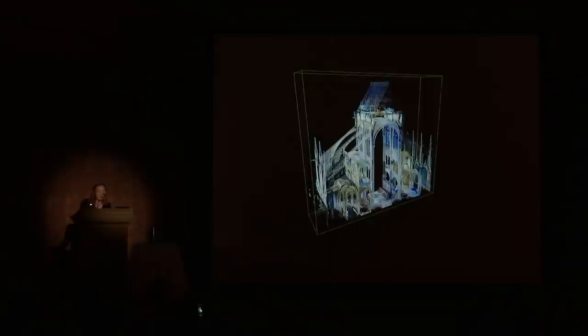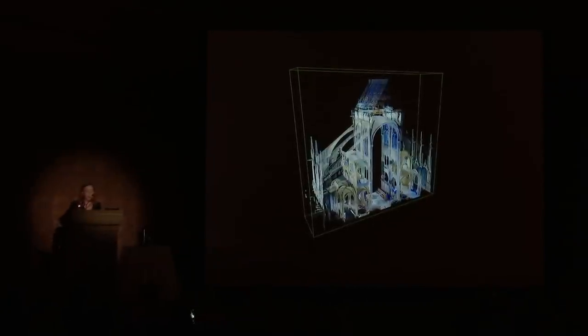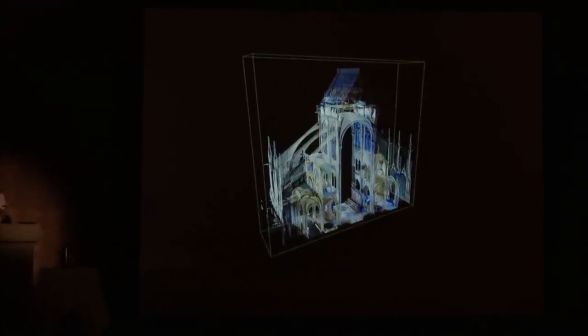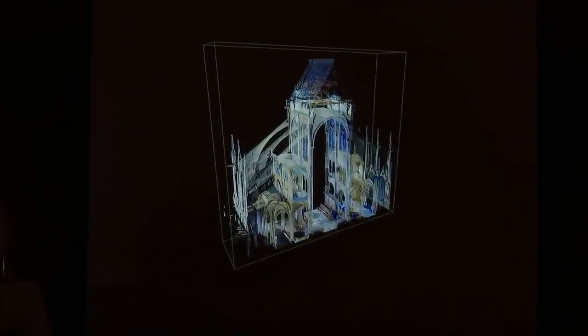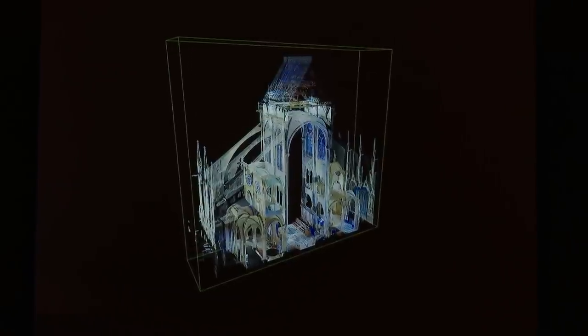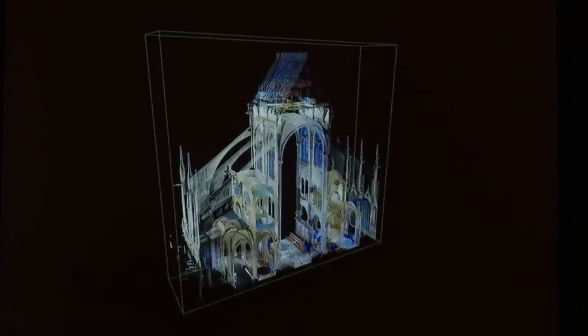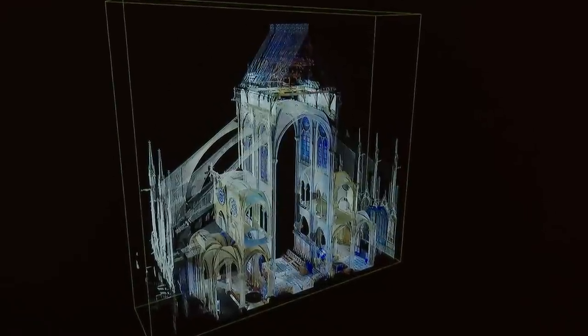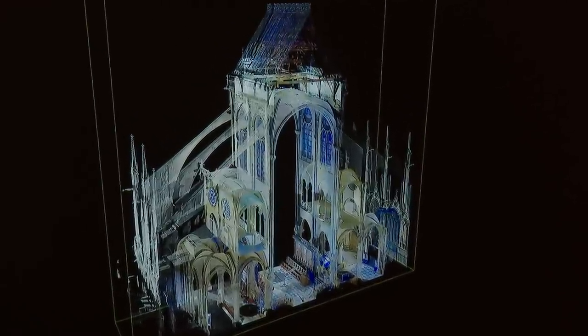Laser scanning is an efficient means of measuring an entire edifice, resulting in a mass of data known as a point cloud. That data set may then be sliced into smaller pieces and examined more closely using analytical software such as Vectorworks, Cloudcaster, and Cyclone. You're seeing an example of a slice right here.